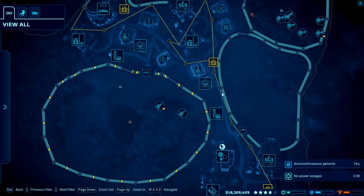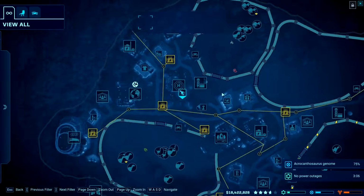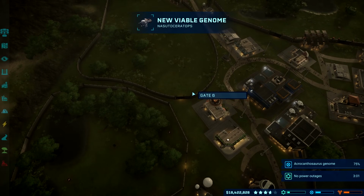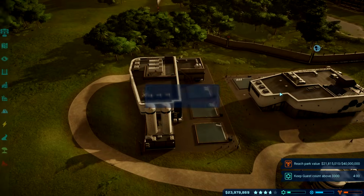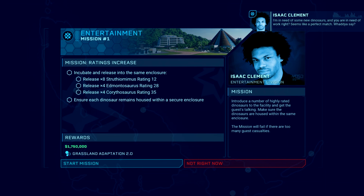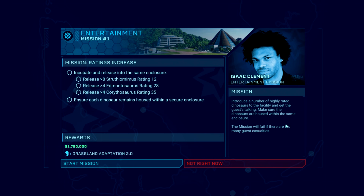Alright, so what do we got going on? Oh, we've got a Pseudoceratops finally unlocked. Maybe we should clone one of those sometime soon. Ooh, what do we got? Huh. I'm in need of some new dinosaurs, and you probably need some work, right? Seems like a perfect match. What do you say? Well, man, that sounds pretty easy. So all we gotta do is release 8 Struthies, 4 Edmontos, and 4 Corythosaurus with all of these ratings in the same pad. Not bad at all.